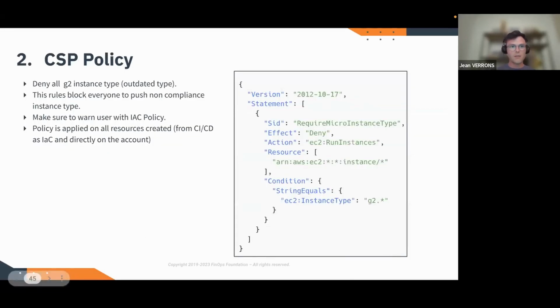So CSP policy or cloud policy, for example, on AWS, it's called SCP policy. On GCP, it's called organization policy. That will allow us to filter and block API calls made by certain users or service accounts, such as, for example, as I said, SCP.